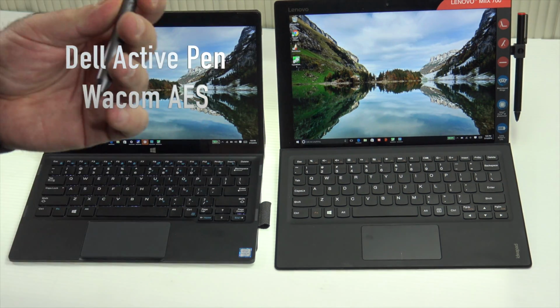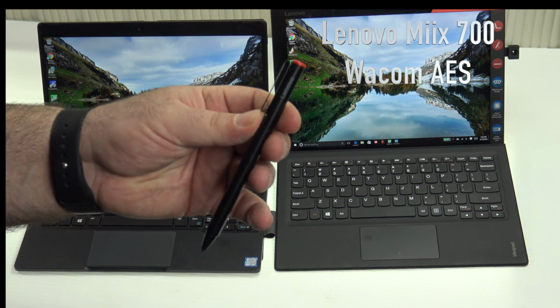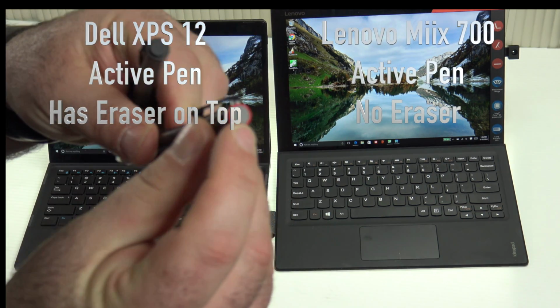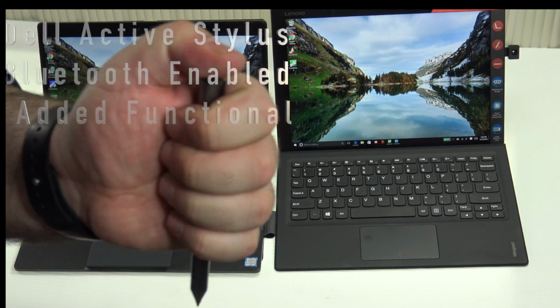The Dell XPS 12 has the active pen sold separately, called the Dell Active Pen. Miix 700 has a pen included in the box. Each uses the Wacom pen technology. The Dell XPS 12 has an eraser on the top, whereas the Miix 700's pen does not.